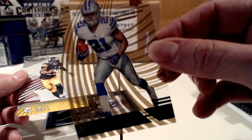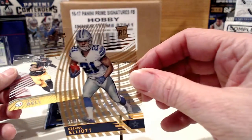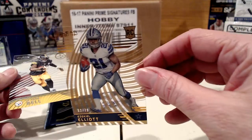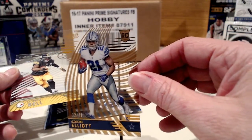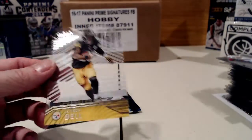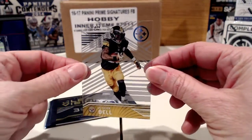Here is a Zeke number 12 of 79 insert. So, if regular rookies are going for $20 a piece, you might make a little money on that Zeke right there. Seeing as how he is numbered and an insert.